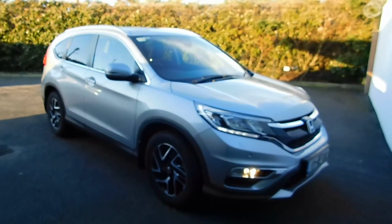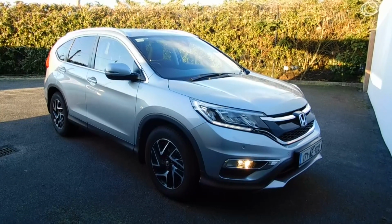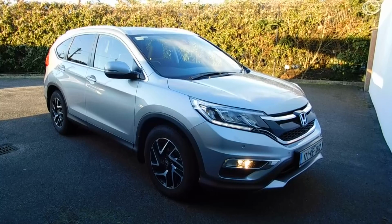You look at all the SUVs on the road, most of them are kind of, and I mean Qashqais and Sportages and X35s and all that kind of stuff, they're all about 45 or so miles per gallon. This one is genuinely a bigger car, but it's 55.